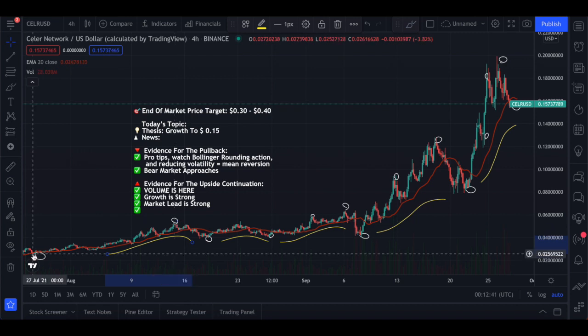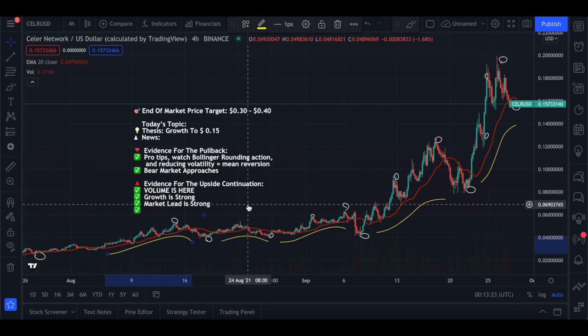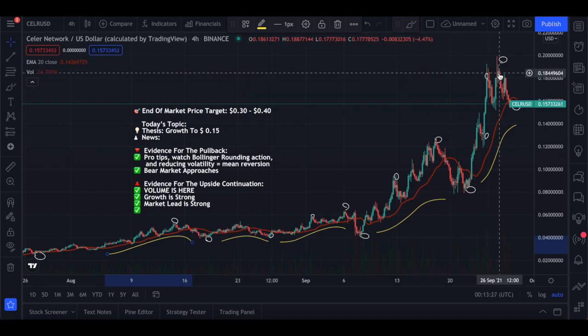The price went from a low of 0.025 cents to a price of 0.053 cents. That's quite impressive. It more than doubled its price, its market capitalization, and the volume and growth. There's a huge continuation because actually where we are right now, in the last few days, especially around the 26th of September, we are in new price discovery territory, which is really good, really unique.